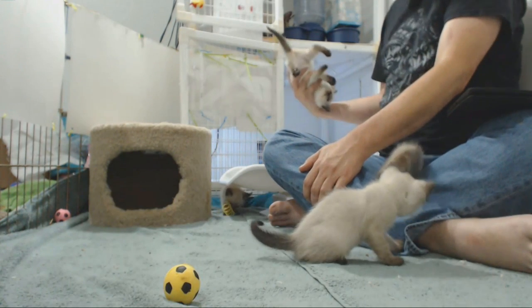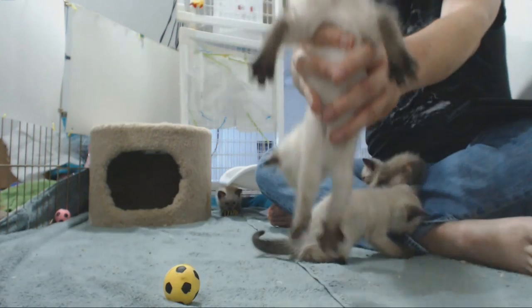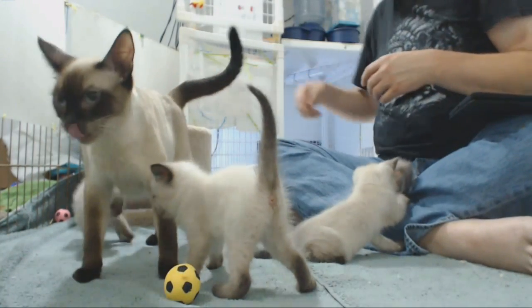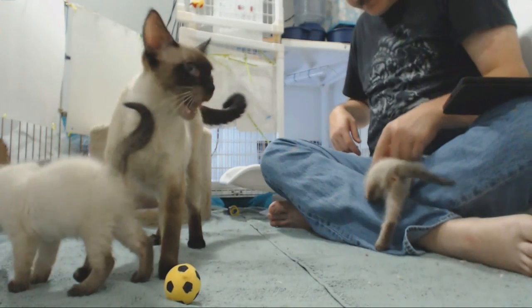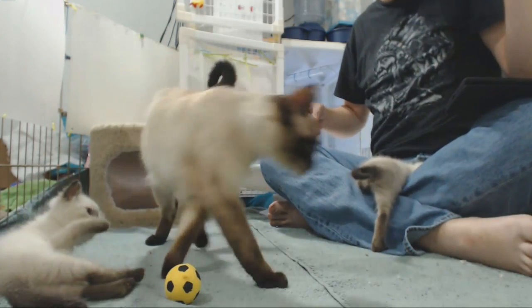Let's check your paws. What do you guys think? Paws clean? Yeah, they look clean. You guys are really getting dark. I think 4 weeks ago, these kittens were almost white.